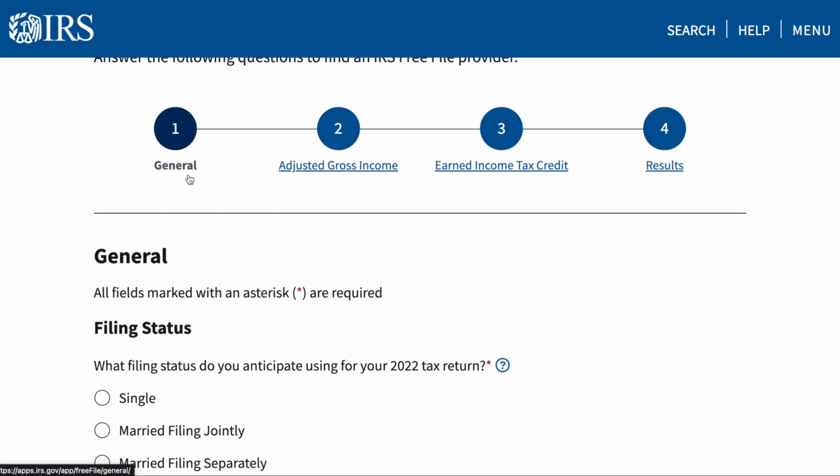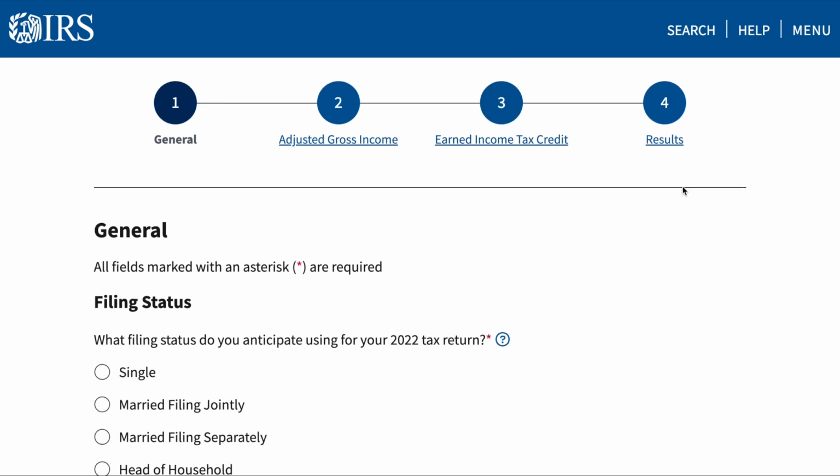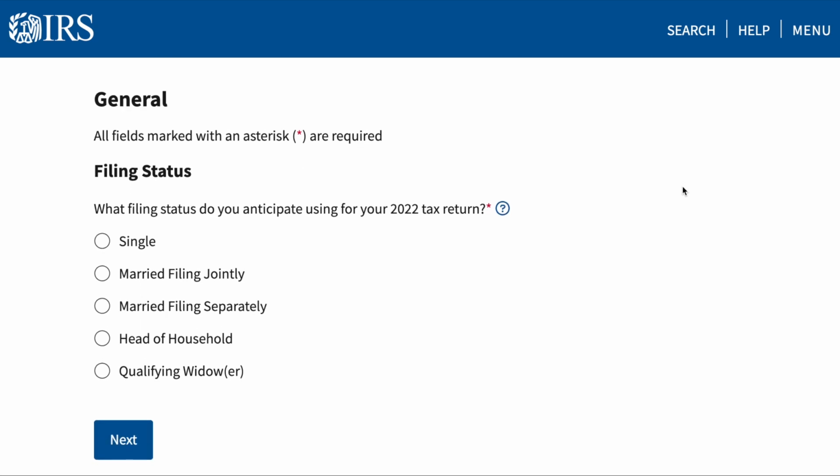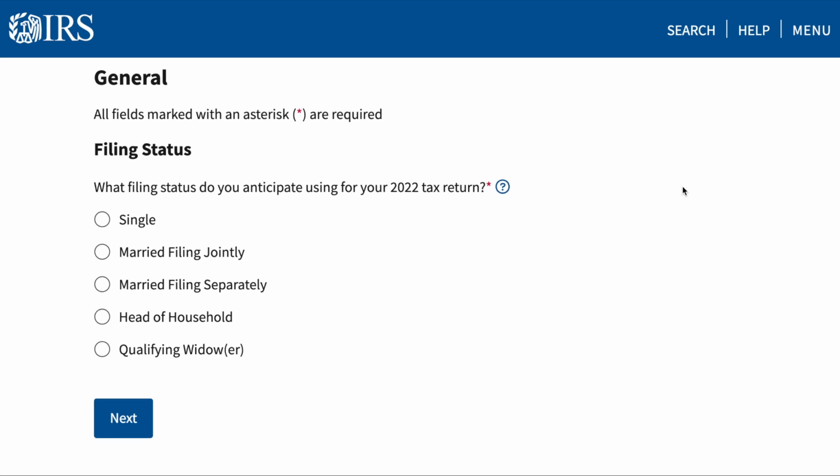The first one is general. The second one is asking for your AGI or adjusted gross income. The third one is EITC or earned income tax credit. And the last one is the result. It will show you the selected or filtered partner sites where you can file for free. In the general step, you'll need to answer all these questions. All fields marked with asterisks are required.